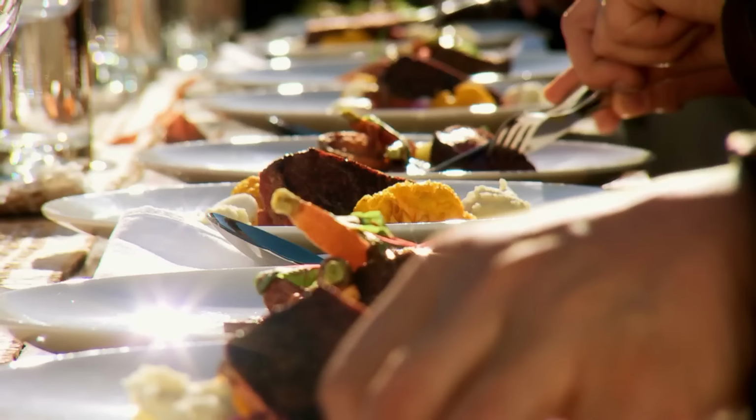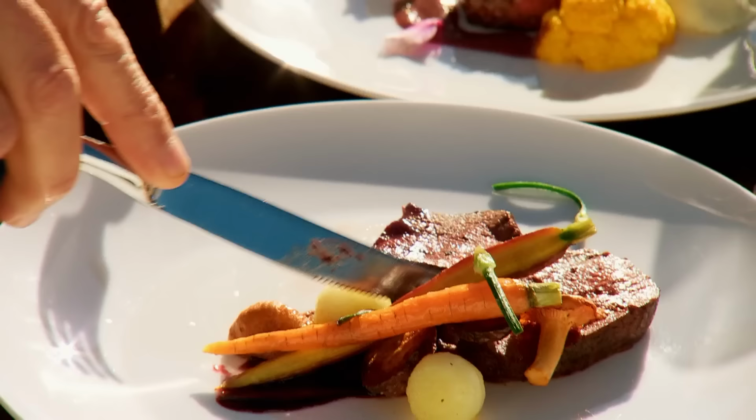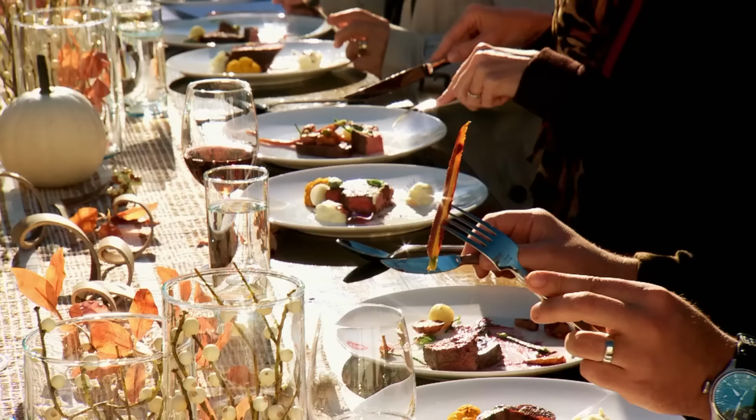The families have no idea which dish was cooked by their loved ones, and their feedback will help the judges decide the winning team. The one thing that pops out for me on the red team is the vegetables. They are done with so much care, very elevated.